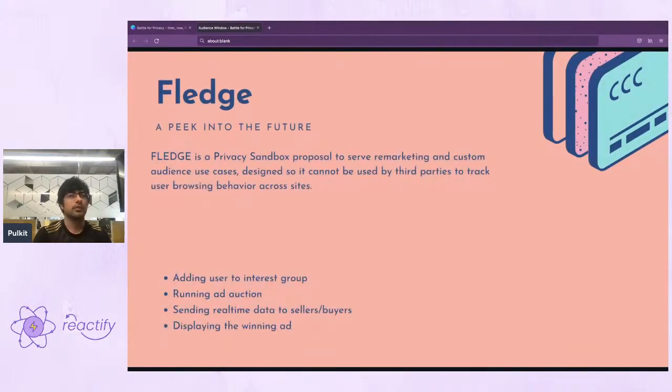So we talked about Chrome's SameSite cookie policy and ITP. The thing to notice here is that all of these are moving away from third-party cookies, or using storage, in fact, as a broader term, using storage to track users. So they're actually moving away from that.